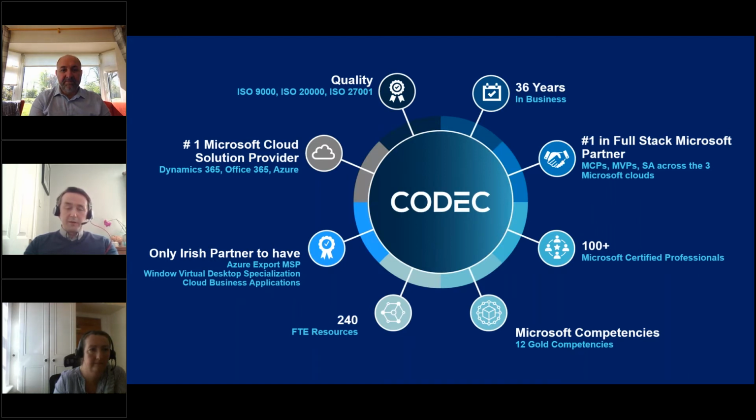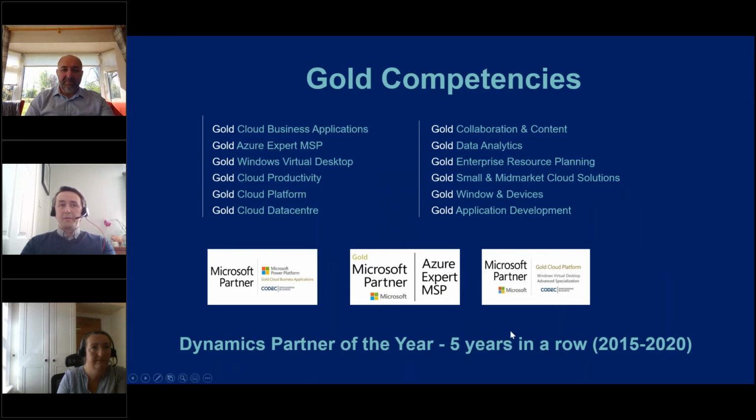So over on the left-hand side, some new certifications that we've recently acquired would be Azure Expert MSP. I just noticed a typo there, my bad. Windows Virtual Desktop Specialization, and obviously we're constantly enhancing the cloud applications certifications and related. Outside of core Microsoft certifications, we're ISO accredited around service management, service delivery, and program management. Here's just a snapshot of that. Today we are predominantly talking around cloud applications, which is Business Central Online.